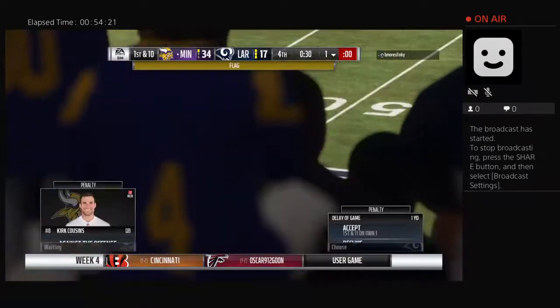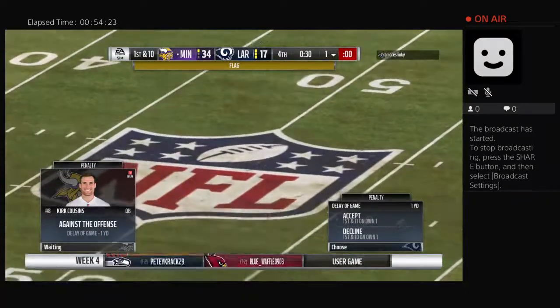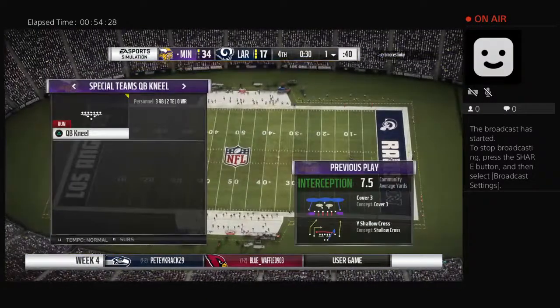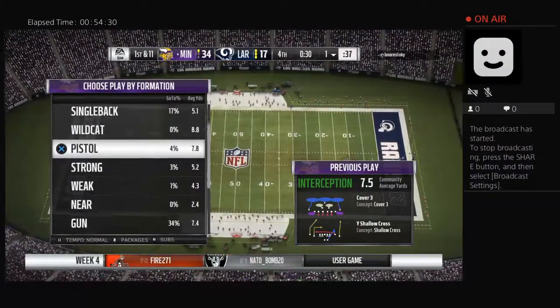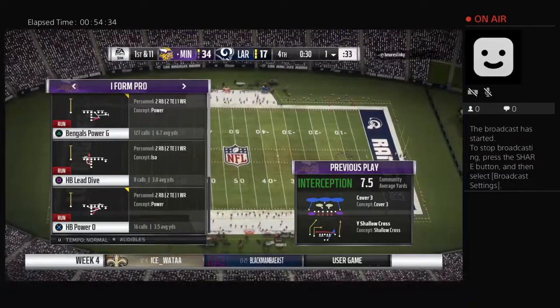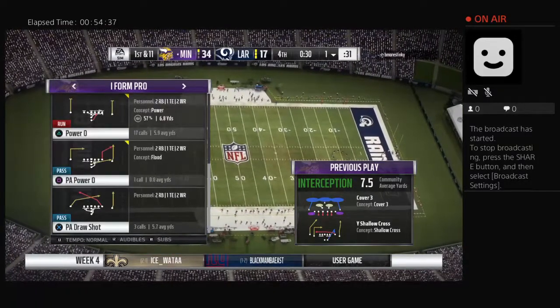And they're going to take it all the way down and just take the delay. They were already backed up. Now they're backed up further. I think they were being so careful to make sure all assignments were covered that they ended up running themselves out of time.